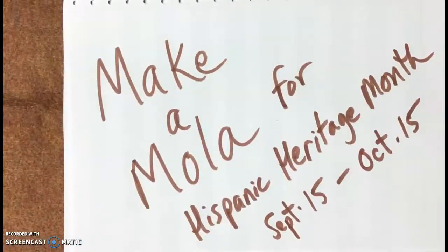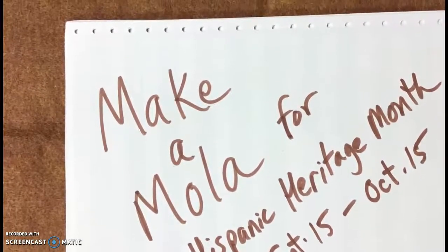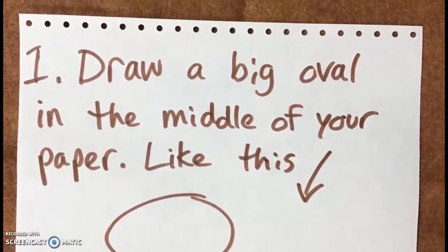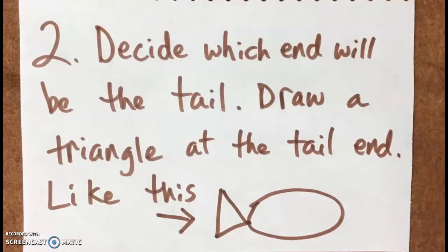Make a mola for Hispanic Heritage Month, September 15th to October 15th. Draw a big oval in the middle of your paper, like this. Next, decide which end will be the tail. Draw a triangle at the tail end, like this.